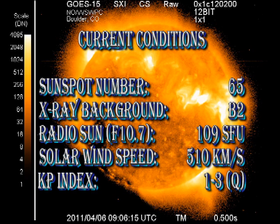So in summary then, the sunspot numbers dropped to 65. However, remember there are a couple of spotted regions that haven't been counted in this, so perhaps the number should be a little higher. The X-ray background has fallen to B2, reflecting how quiet it is.